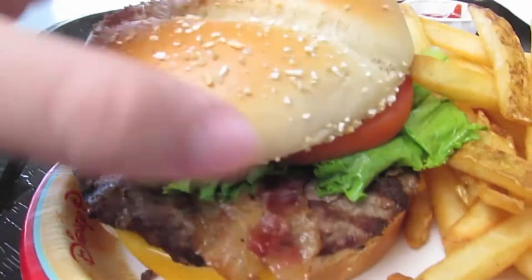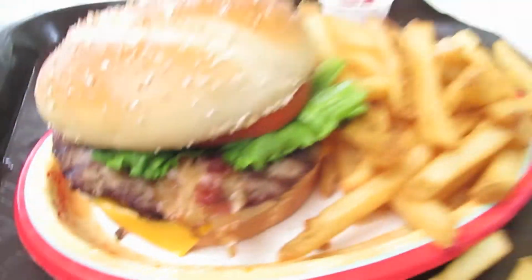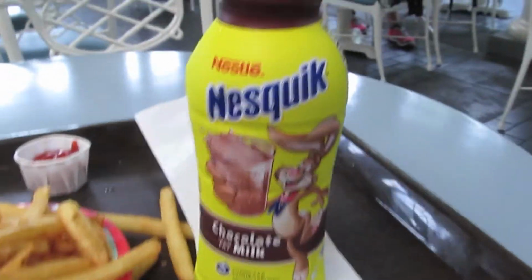So it's a cheese Angus burger with bacon, lettuce, tomatoes. There's a bacon, there's a cheese, and some fries. And I always get this.